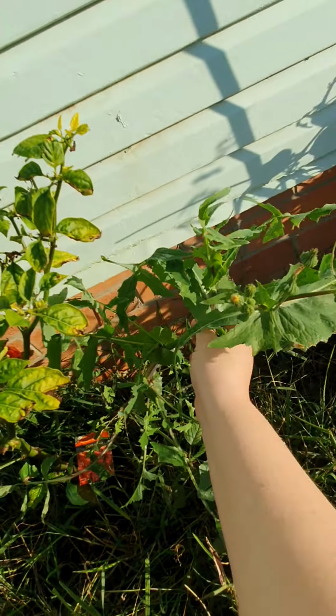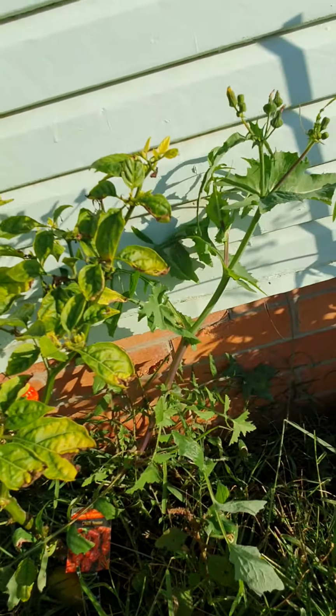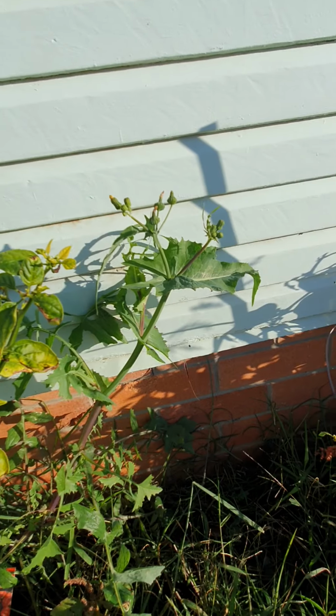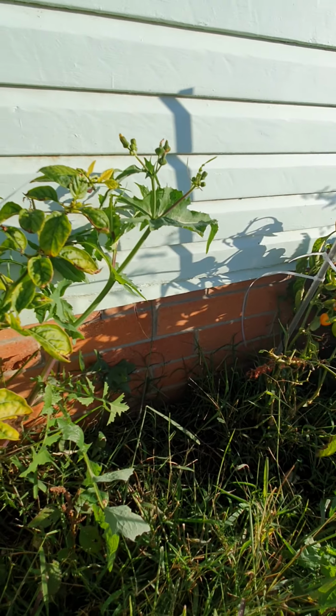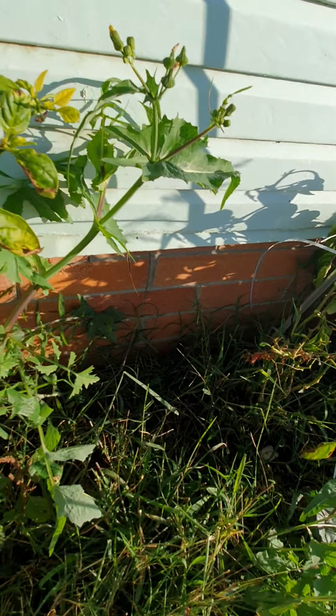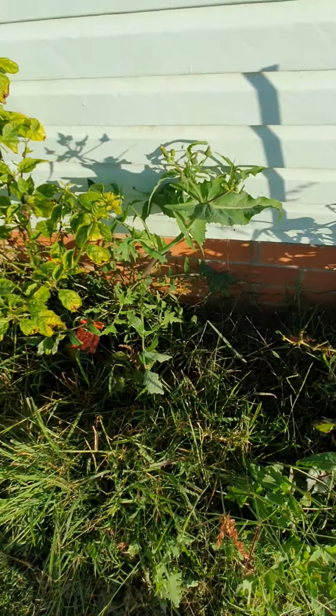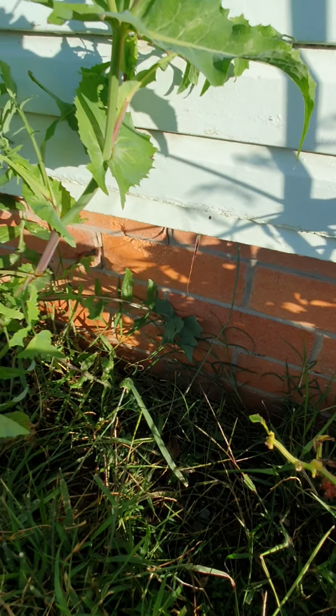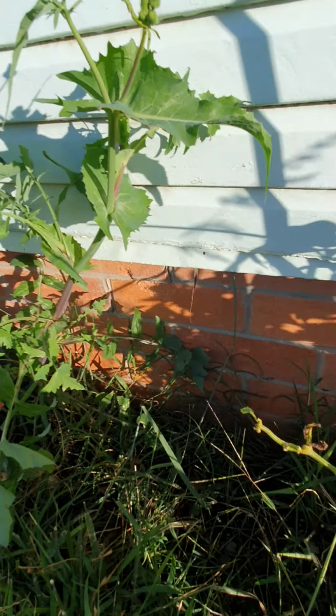Yeah, you'll see this weed everywhere in here. I refuse to pull this up. It's not actually a weed, it's a herb. It's called sow thistle. You can have it in your salads. It's also a good one to feed your animals. So I give it to the boss for her guinea pigs, and I give it to the birds. So it's actually a beneficial plant.